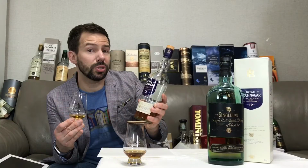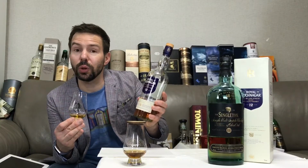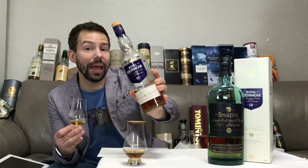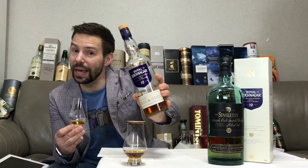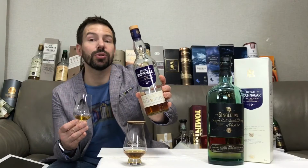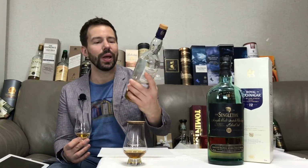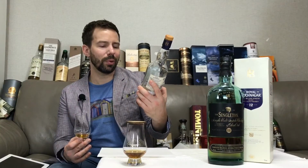So the WhiskyWhistle whiskey score for Royal Lochnagar 12-year-old Highland single malt Scotch whiskey, what's that going to be? It's going to be 87 out of 100. Yes, 87 out of 100 is the WhiskyWhistle whiskey score for Royal Lochnagar 12-year-old. All right, now, what more can I say about this?